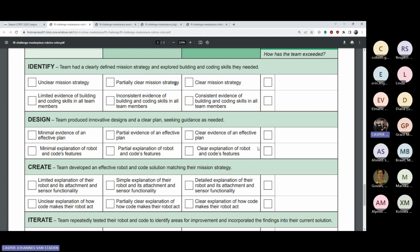And the next area is robot and the code features. This part is where the team needs to explain one small piece of code. Only one mission. They can even explain the mission from going from one base to another base. Specifically with the masterpiece, because we have two starting points, they can just explain to us how the coding works from point A to point B.